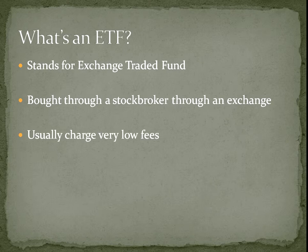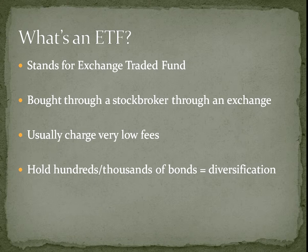They usually charge very low fees. If you compare the fees for these ETFs to your actively managed funds, you will be amazed at how big the difference is. And these usually hold thousands of bonds, which gives you very good diversification. You couldn't get that good diversification if you were buying bonds unless you had an enormous portfolio. And they are far, as I said, far cheaper than managed funds. I don't think anyone should be investing in these expensive managed funds when these ETFs are so much cheaper.